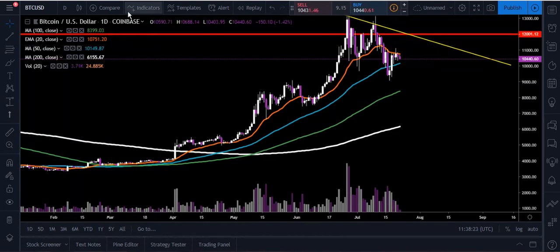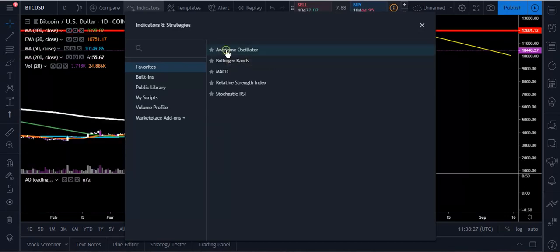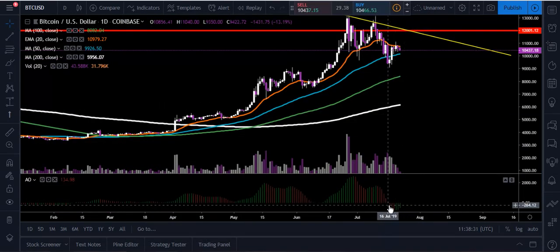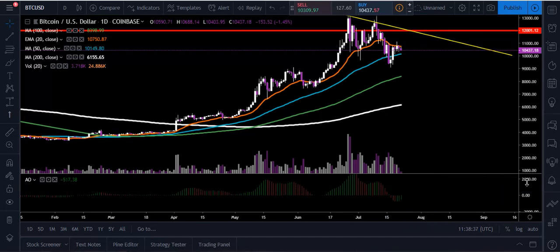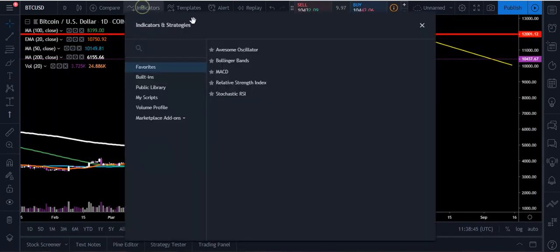Next one here, we're going to go through a few different indicators, guys. These are my favorite ones that I like to use. Next one, we're going to use the awesome oscillator here, and what you can see is we're starting to have that bullish factor play here on the histogram. So basically, guys, you just treat this awesome oscillator like a histogram, and you can see that it's starting to tick to the positive. So that is a good sign there for Bitcoin on the awesome oscillator. So we'll call that a little bit more bullish here.